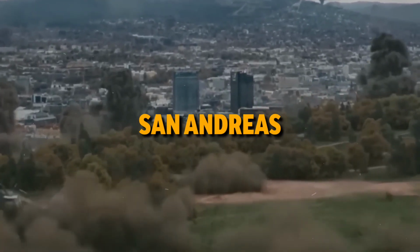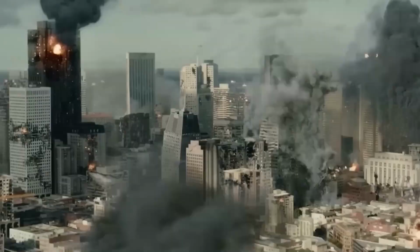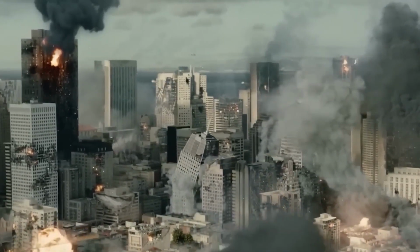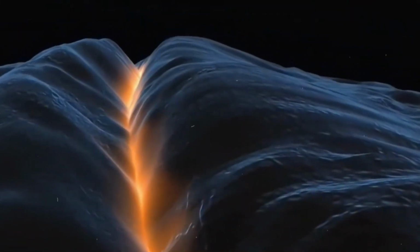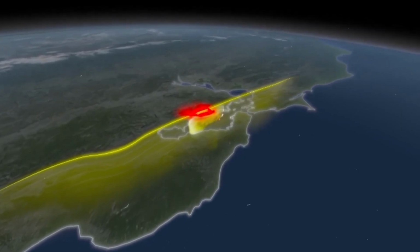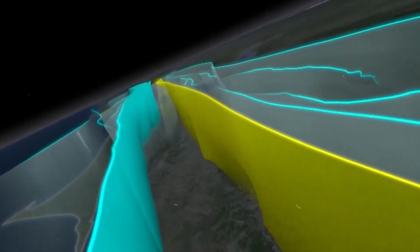The movie San Andreas depicts a massive earthquake along the San Andreas Fault that causes widespread destruction, including a tsunami and a massive chasm. While the movie is entertaining, it's important to remember that it's not entirely realistic. For example, the San Andreas Fault is not beneath the ocean, so it couldn't actually generate a tsunami. And while the fault does cause the plates to move, they don't actually open up into a chasm.